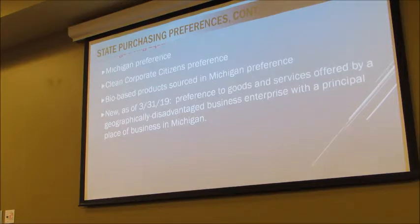Then there are the clean corporate citizens and bio-based preferences, and I don't know if these preferences are ever exercised. If everything is equal and the company is C3 certified, meaning they've been certified to be good stewards of the environment by our Department of EGLE, our new department that handles natural resources, they get the bid. I've never heard of that happening. Bio-based products, same thing. That's like soybeans. If everything was equal, price and technical, and it was made of soybeans in Michigan, they'd get it. I don't know about that ever being used.